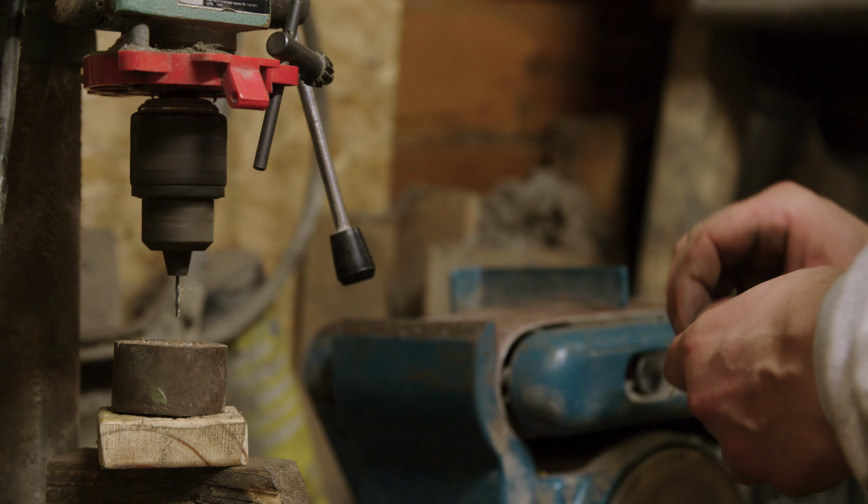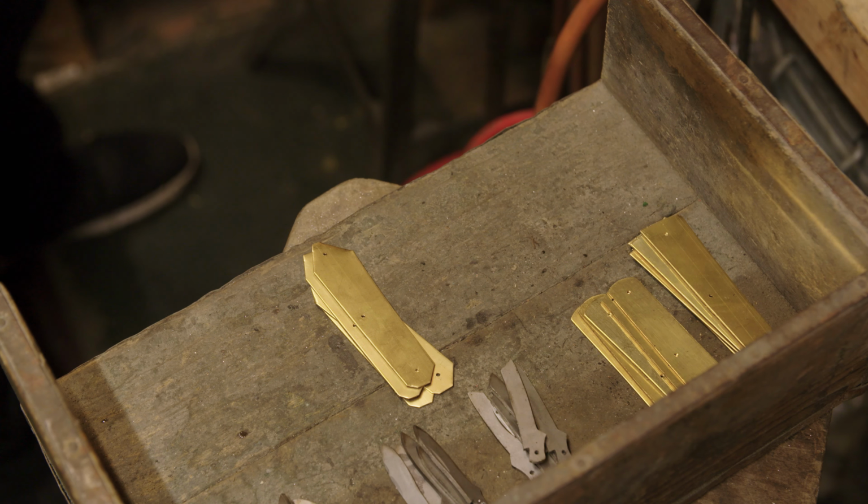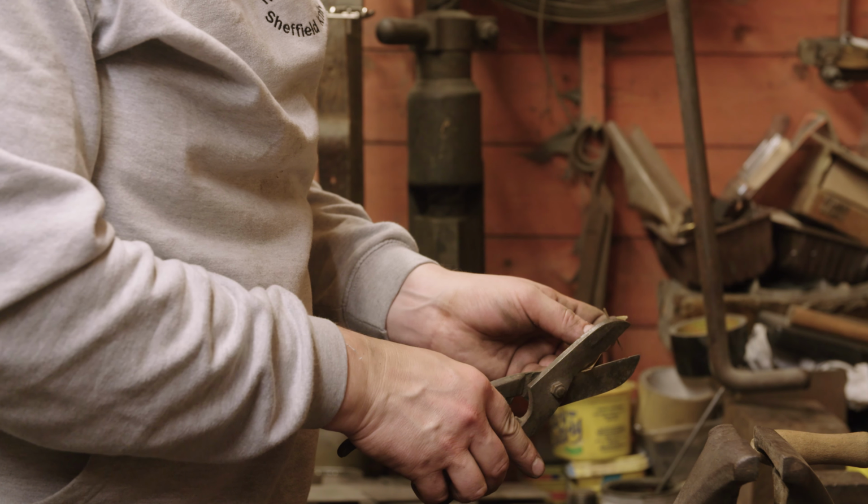When I get home, I'll maybe have an hour in my own workshop, and I can just unwind and do my own work.